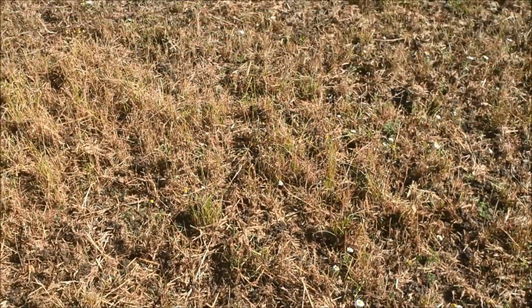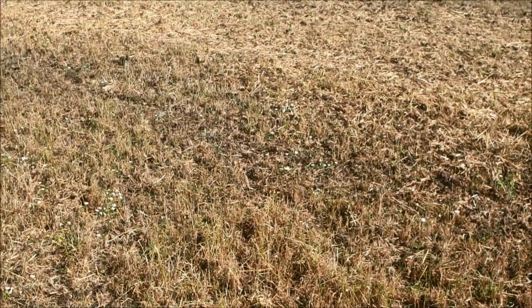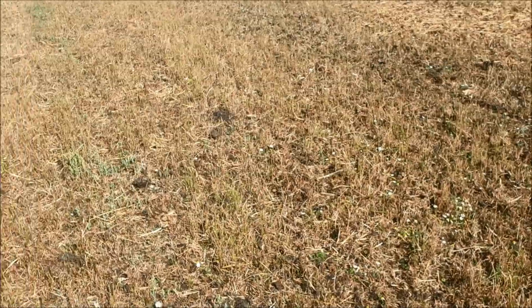The muck heap has gone, so they've spread that on the ground. You can see all the poo has been spread across this pasture, which is very nice to see. So a first little update on kind of our progression to the land.